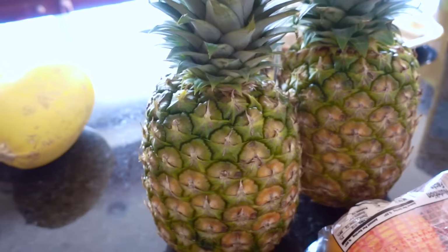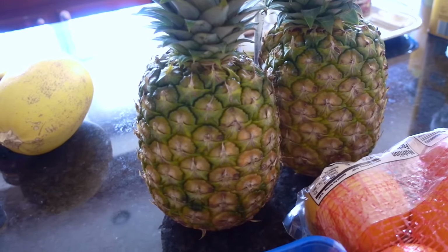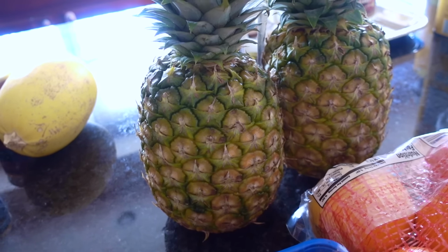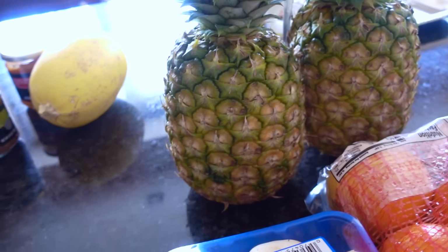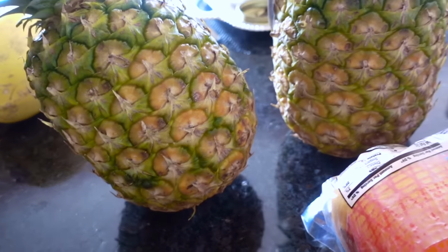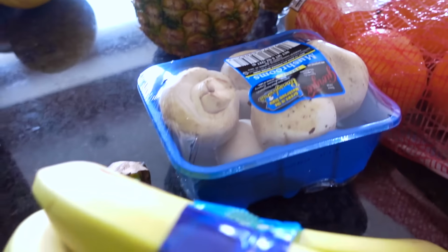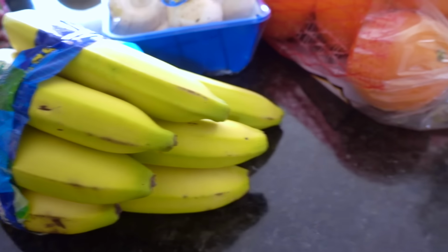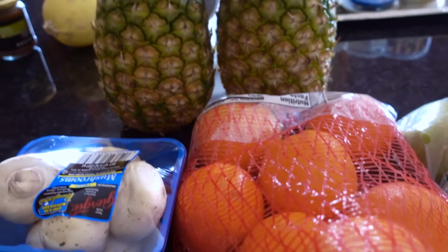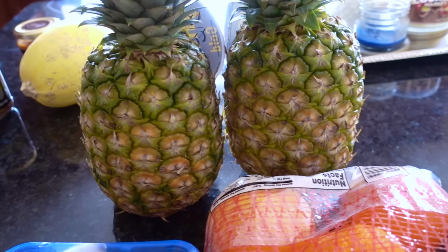Pineapple was still on sale, and I was so excited because last week's pineapple was, oh my gosh, so delicious. Almost like candy, which is kind of bad, but it was still so good. So I got a couple more of those. These are really very ripe, so I'll be cutting these immediately. Bought another thing of mushrooms, some bananas, some oranges as well. I like mixing the oranges and the pineapple with some berries. So I think I have one more thing of blueberries in the fridge that I can use.